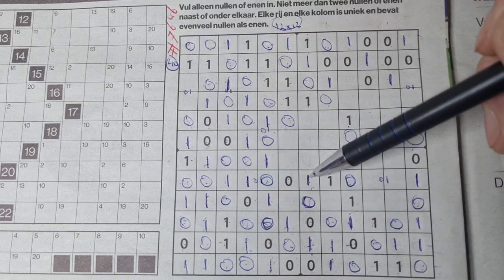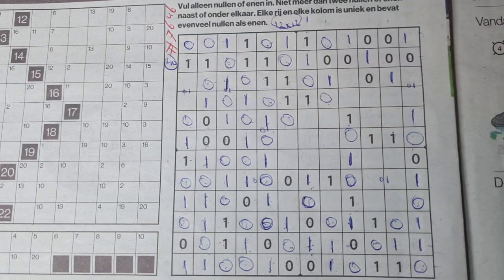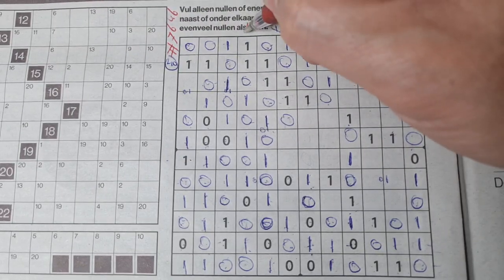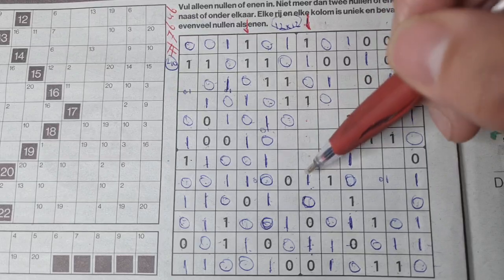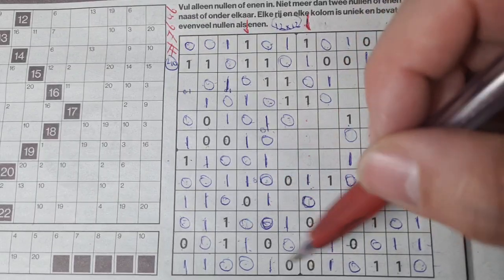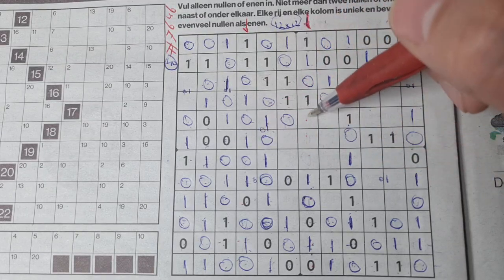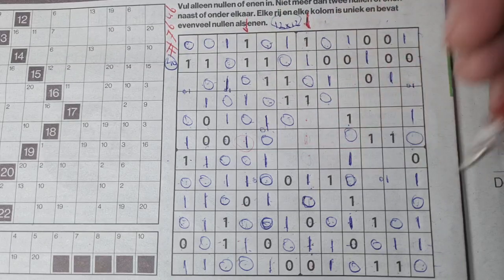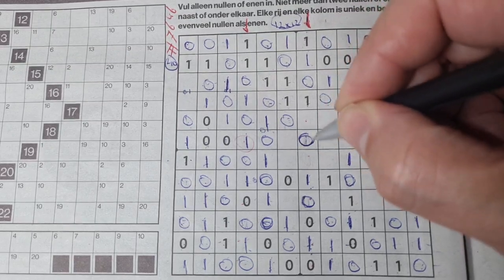Well. This column and that column: 1 1 1 1 0 0 1 1 empty box 1 1 0 0 0 1 1 0 0, and I cannot place the 1 here. We have only 1, missing 1. So if I place a 1 here, then the whole column will be identical. So I cannot place the 1 here. So this should be definitely an O then.